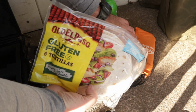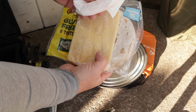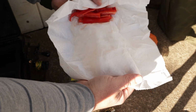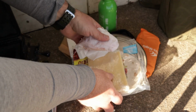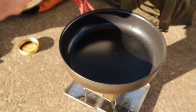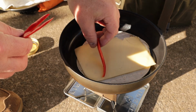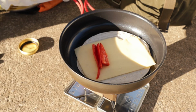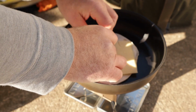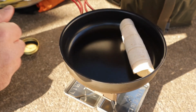We've got some of these tortillas. I'm going to put some cheese on them. I got some pepper in here. And I've also got some sausage. Let's make some wraps. Don't forget your vegetables. Let's try rolling them up. Nice and easy.